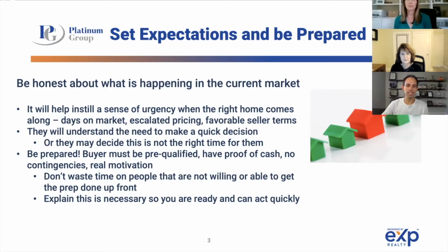You want to make it as easy as possible, not separate emails, one email with the contract, pre-approval or proof of funds, and a summary of what you've got. Put yourself and your buyer in the best position to get your offer accepted. Great points there, ladies. Exactly.